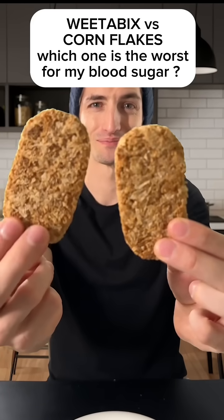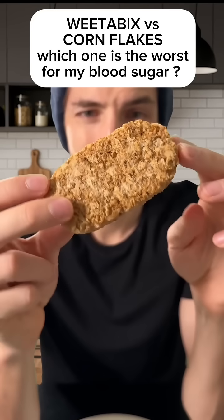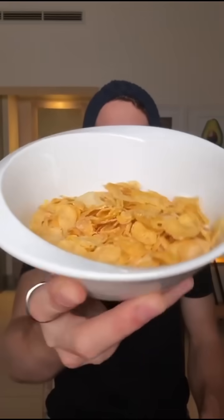Let's see what the WEETABIX and Corn Flakes will do to my glucose level. I tested the WEETABIX first, then the Corn Flakes the next day. Now we can compare the results.